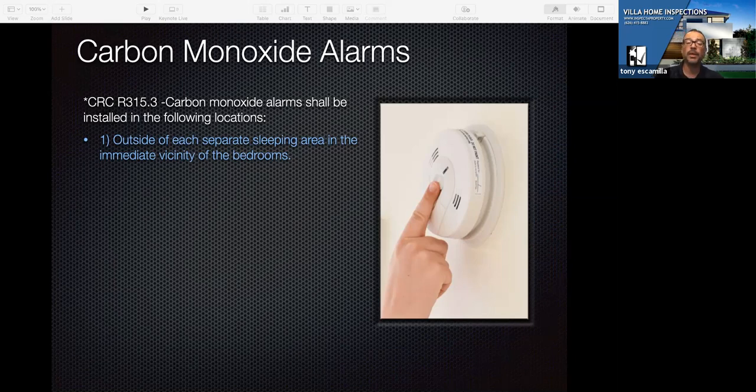Same thing with carbon monoxide alarms. You need one on any occupiable level of the dwelling, regardless of whether they're sleeping areas or not. I get this a lot in townhomes that have lofts on the upper level. You still are required to have one up on the loft, even if you have one down in the living room area. Same thing with basements.